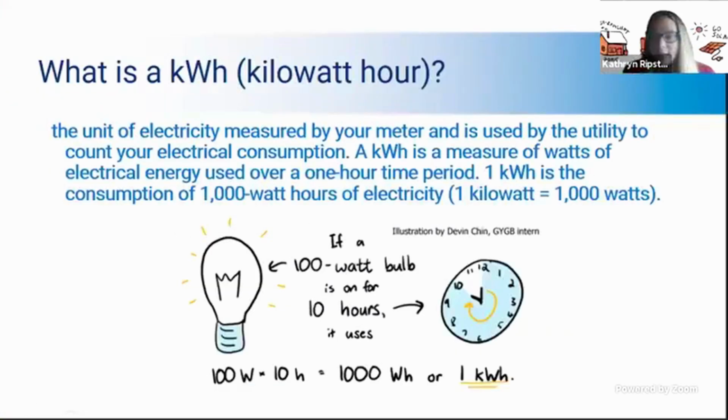All right, so what is a kilowatt hour? It's a unit of electricity measured by your meter, and it is used to count your electrical consumption. A kilowatt hour is a measure of watts of electrical energy used over a one-hour time period. One kilowatt is equivalent to 1,000 watts of electricity. That's a lot of information and a little bit confusing.